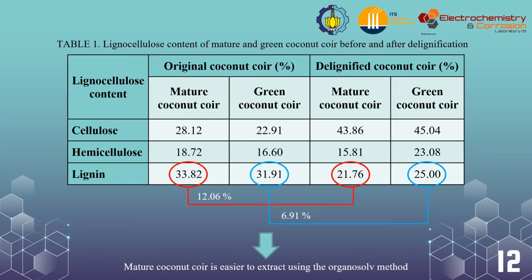From Table 1, it seems that lignin in mature coconut coir is easier to extract using the Organosolv method. As shown in Table 1, the decrease in lignin content of mature coconut coir is approximately 12.6%, higher than that of green coconut coir, which is only 6.91%. This may be caused by the higher content of moisture in green coconut coir.